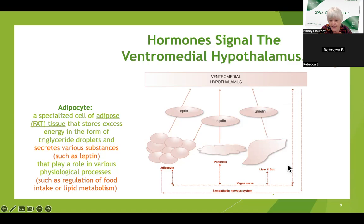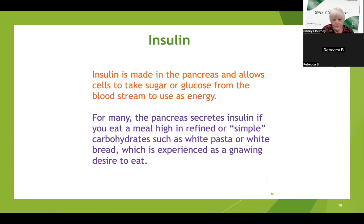And in terms of the blood supply, these are all tapped into or serviced by the vagus nerve, which is the big nerve that takes care of your heart beating and all the major activities that keep you alive that you don't think about much. So I'm going to say a little bit about each of these substances. To start with insulin, I won't say a lot because, as I say, diabetes is big stuff, and there's lots and lots of research on insulin, but it's made in the pancreas. It allows your cells to take sugar or glucose from the bloodstream to use as energy. So that's what it's good for.